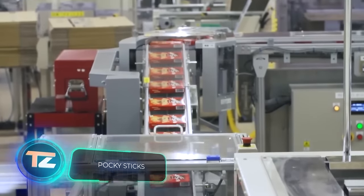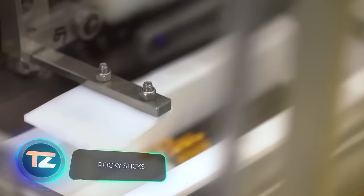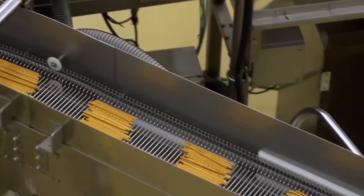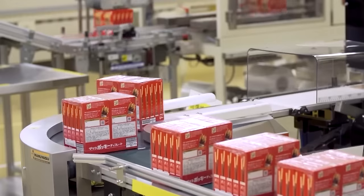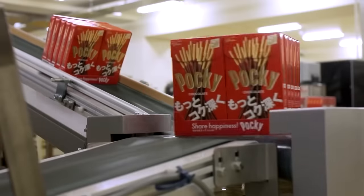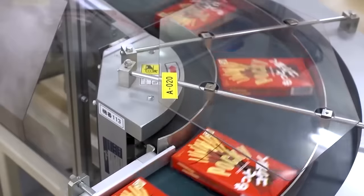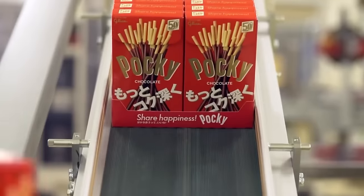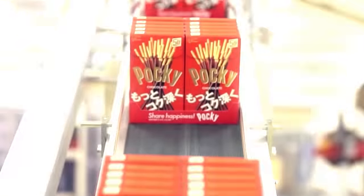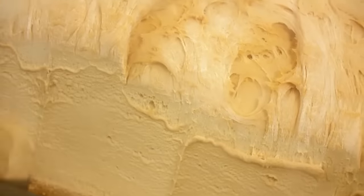The name Pocky comes from the Japanese word pokiri, which describes the characteristic cracking sounds the sticks make when they break. The first Pocky sticks were coated in chocolate, and later flavors such as strawberry with coconut were introduced.